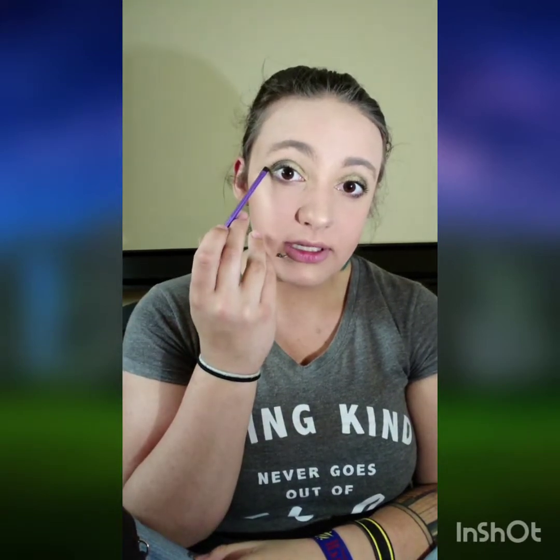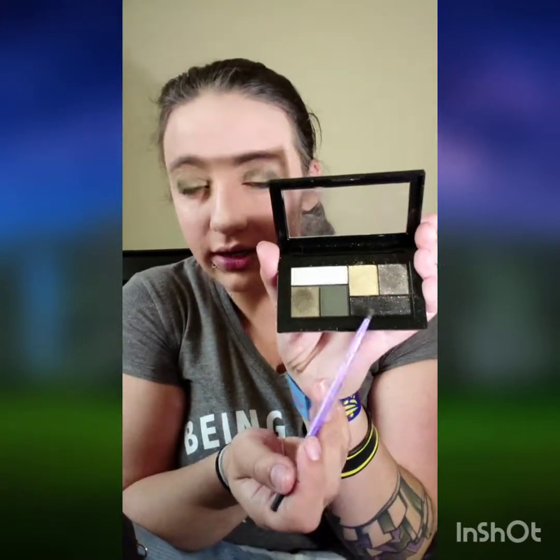Alright, so we're on to the last few steps. Next thing I do is I use this defining little angle brush, and this is a super tiny brush. I mean, look how small that is. And basically I use it because it's angled and it's very thin. And I use it to put the black glittery part of my palette right here. I use the angled part to work up from where my eye starts curving up to make this smoky eye, and then I blend it in up into the actual eyelid.